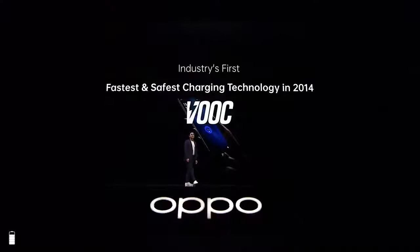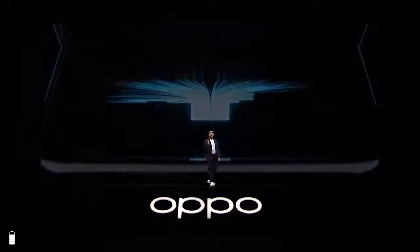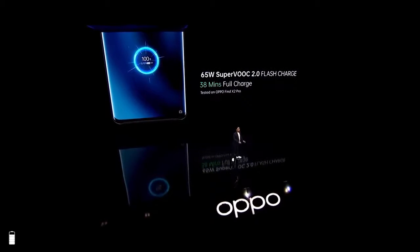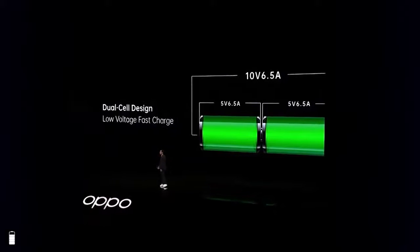Then, in 2016 at MWC, we announced SuperVOOC, pushing the boundaries of fast charging yet safe charging. With the Find X2 Pro, we have introduced the latest iteration of super flash charging innovation, SuperVOOC 2.0. With a peak power performance of 65 watt, SuperVOOC 2.0 can charge the Find X2 Pro's huge 4,260 milliamp battery in just 38 minutes. SuperVOOC 2.0 uses an innovative twin battery design to deliver maximum charging power to 65 watt. This means you can use your phone and charge it at the same time.